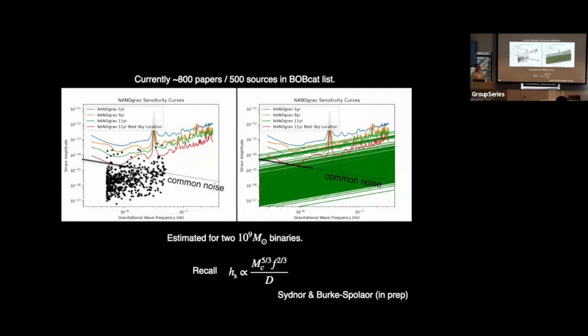There are currently 800 papers claiming a binary black hole detection, or claiming that a binary black hole is not a binary because of some observation. This amounts to about 500 distinct sources currently in our Bobcat list. I did a loose thing here and put our old NANOGrav sensitivity curves, an indication of where our common noise process is, and stars for a randomized gravitational wave frequency and 10 to the 9 solar mass black hole binary. In reality, each of these binaries could be anywhere along an iso-contour along that line, because if they're higher frequency, they're going to be a little bit brighter. So those are the span of sources.